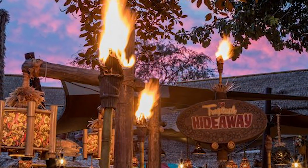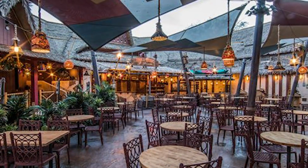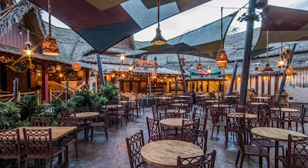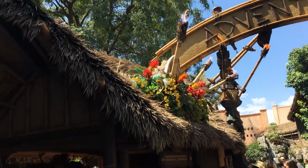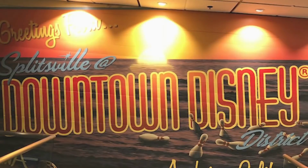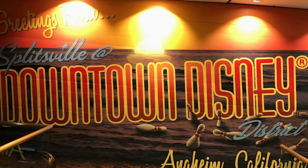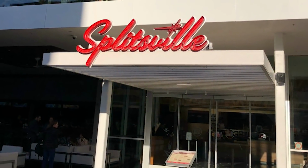And of course, it's Disneyland, so there's not going to be alcohol there, but there are going to be some snacks, including the Pineapple Lumpia coming over from Pandora in Disney World, which I think is great because I love that thing. So that's going to be featured at the Tropical Hideaway, and that's next to the Tiki Room in Disneyland.